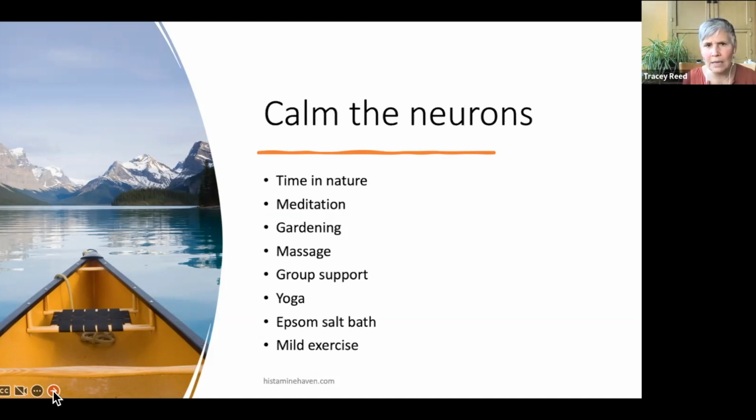There are many, many. And it's very important that you choose something that really resonates with you and that you think you can do regularly, or a combination of things that you think you can do regularly. So maybe you take a walk in nature one day a week. Maybe you try to do an Epsom salt bath once a week, and maybe you attend an online yoga class, for example, once a week. Those, again, are just some examples.